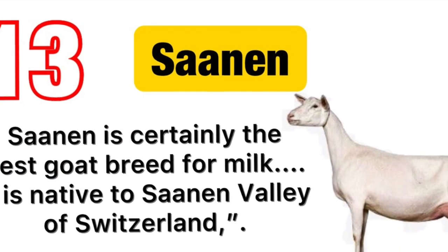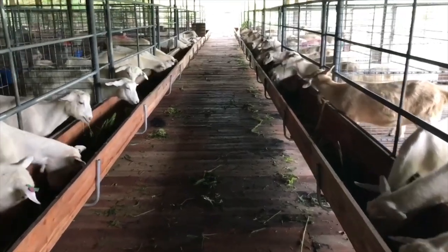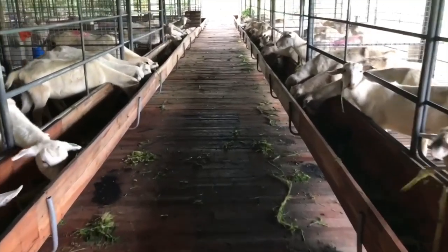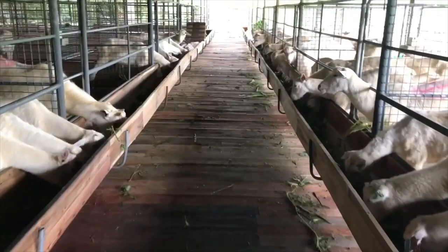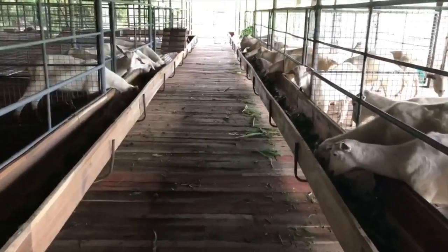Saanen goats. Saanen is certainly the best goat breed for milk, but milk is not the only thing the Saanens provide. Meat of this breed is also very popular, especially in the regions where their population is high. The goat is native to the Saanen Valley of Switzerland. The appearance of the goat is milk colored with short hair.